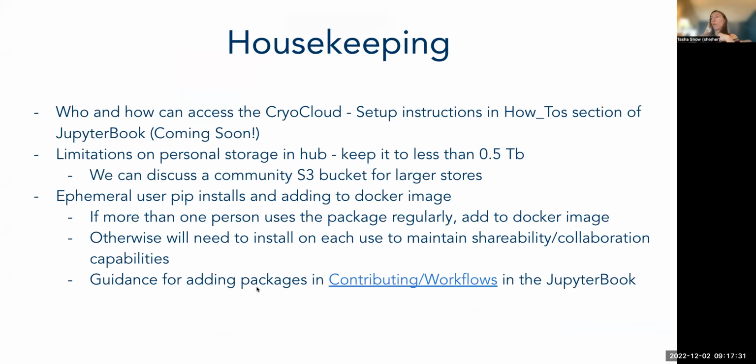So doing a little bit of housekeeping to start, I'll point you to a few things that you can keep in mind for all of this. Who can use this and how they can access it will be in some setup instructions in the Jupyter book that we have. So that'll be coming soon. Most of the people who can access the CryoCloud right now are the ICESat-2 Science Team for the most part, and a few developers.